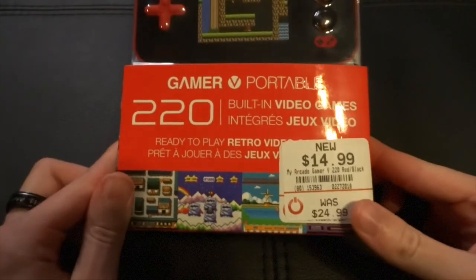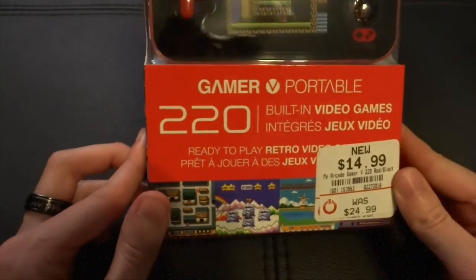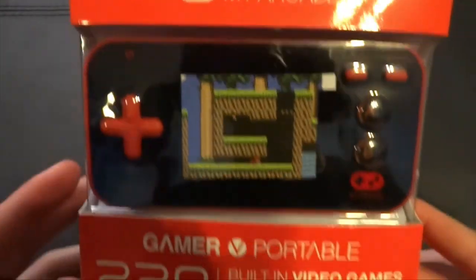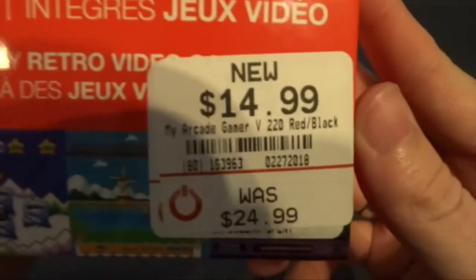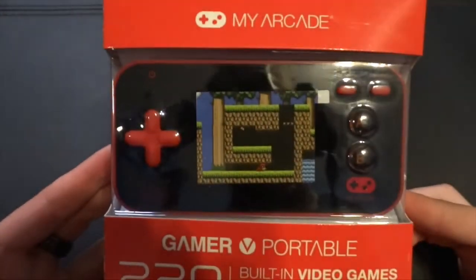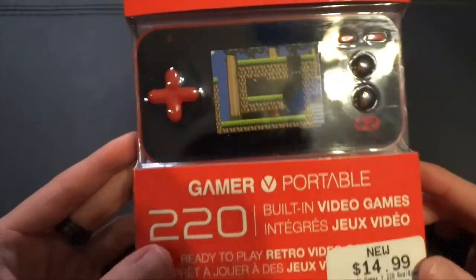Hey guys, Apav here, and I have this portable gamer thing. Now, I've seen these in Target for a while. It's also called My Arcade. Don't really get it. They've been selling for $25, but GameStop was selling them for $15. You probably instantly look at this and be like, okay, it's full of cheap, knockoff, crappy games.